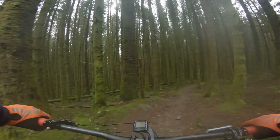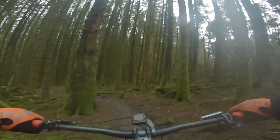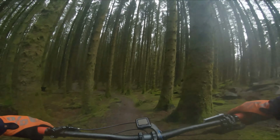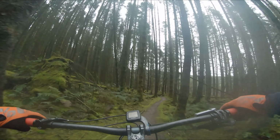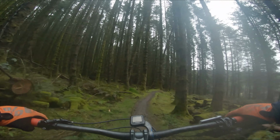And then we go through a nice woodland trail section here, slipping on the wood on the edge. I made that mistake before. Like, start riding it too fast, and the moisture just causes it to be too slippery.